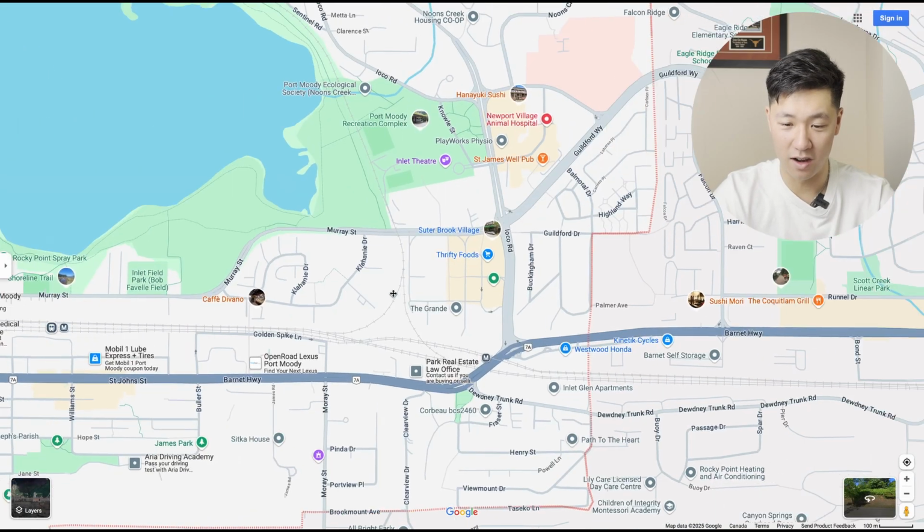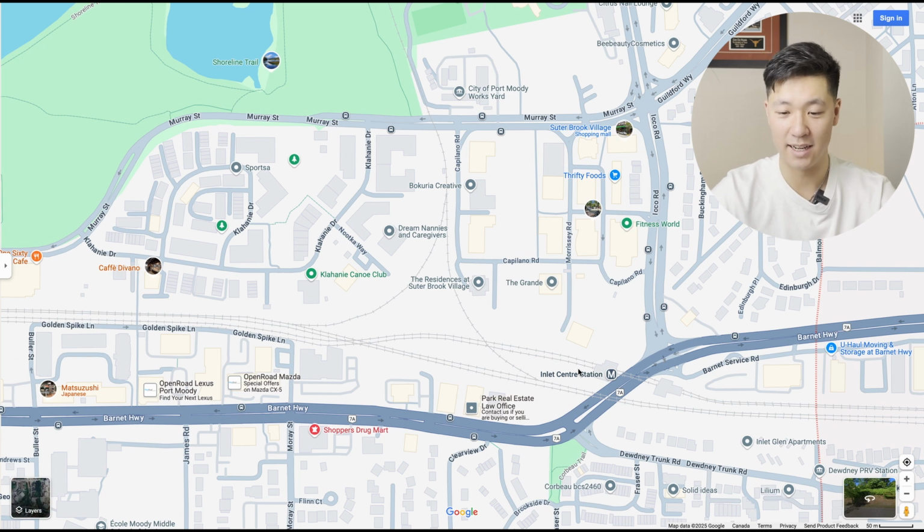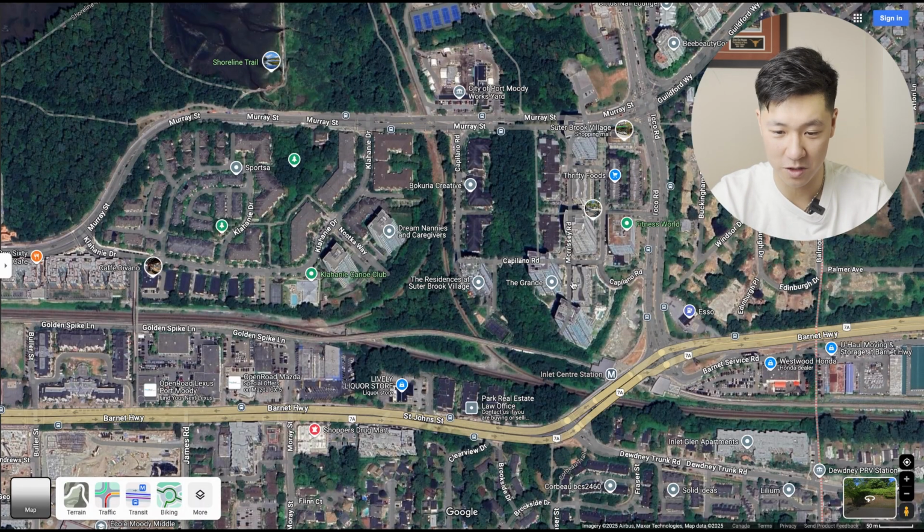Now, moving on to the Suburbs area. This is one of the areas that a lot of people like because you're ultra convenient to everything. There are multiple high rises here, and we're gonna change the view so you can see.